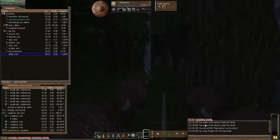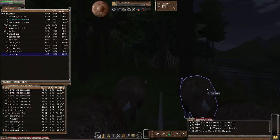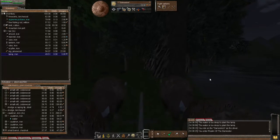Right, so now I need to get off deed, but as luck would have it, I know the other end of this island is not deeded. So I will be able to demonstrate this.